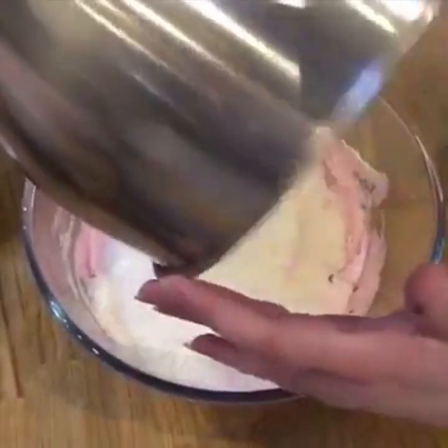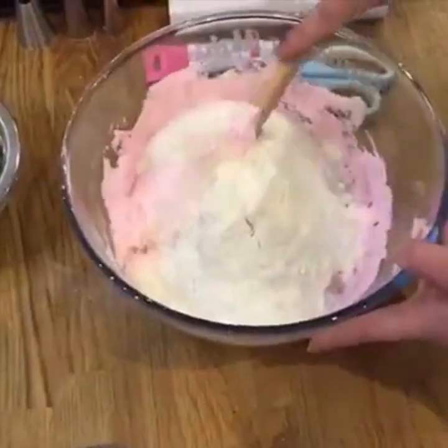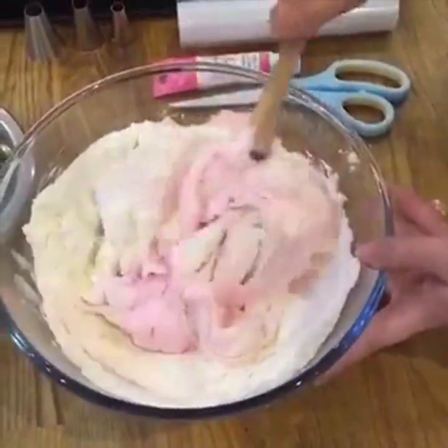The last of the almonds and icing sugar. I'm just going to fold that again, just until it's combined.